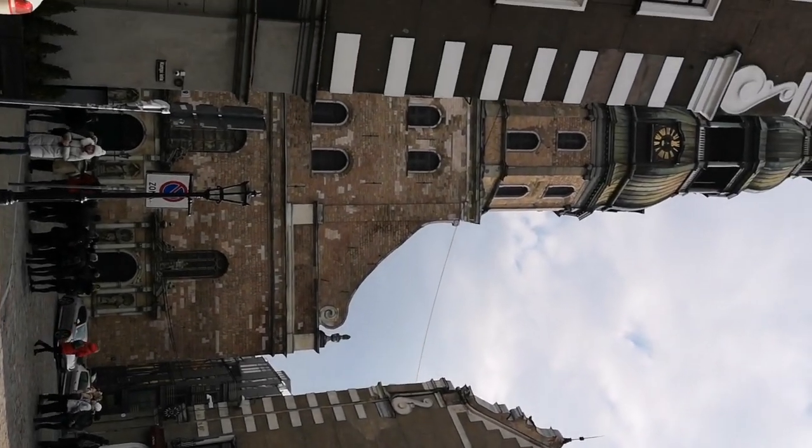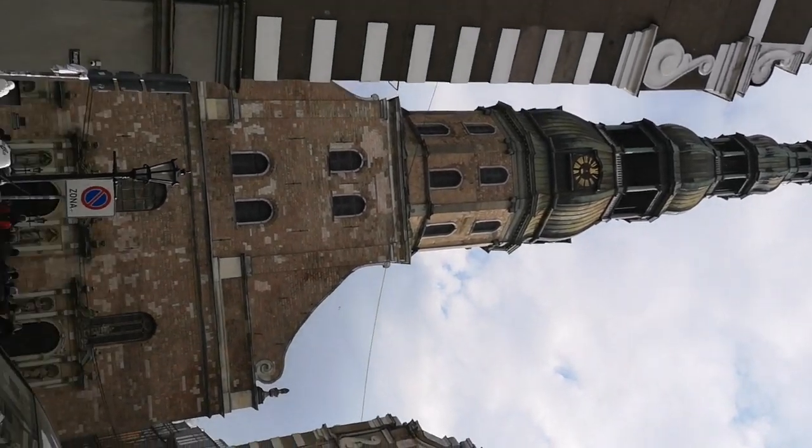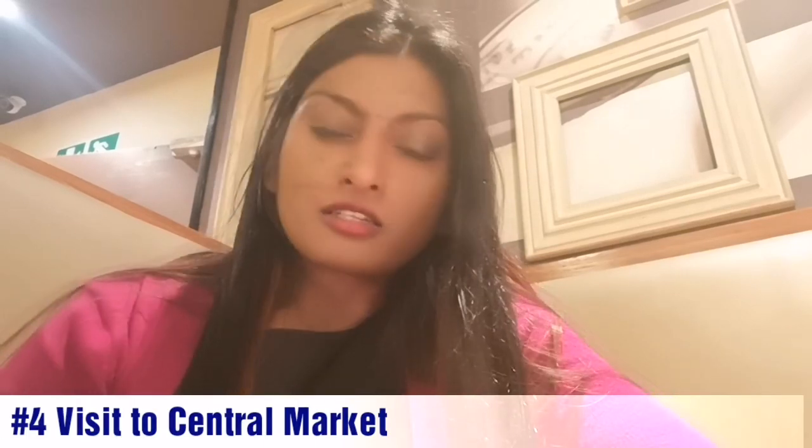Number 3 as my favorite is St. Peter's Church. St. Peter's Church is a Lutheran church situated in the old town of Riga, a brick Gothic building that was opened in 1746. It's such an amazing building, and you can go up to the top of the tower and there's an amazing view of the city.